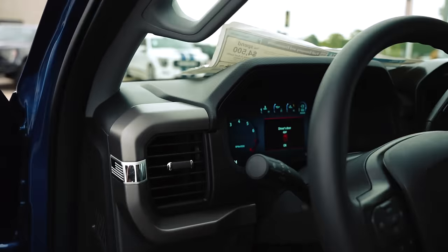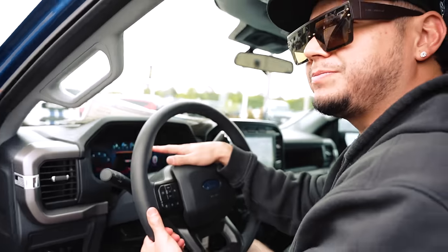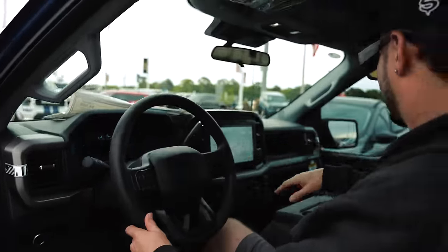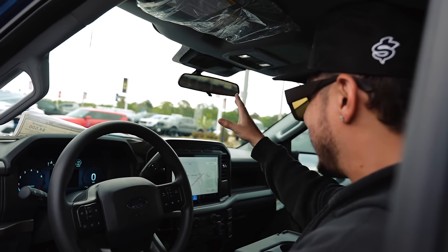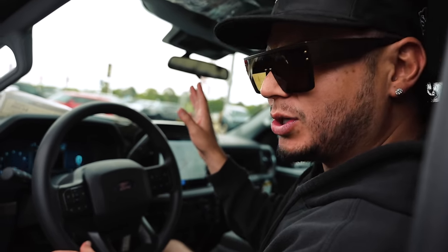Digital cluster. Yes, sir. Now, all the 24s are gonna come like this, right? Identical to this. This is all you get, no matter what. They're all gonna be the same interior, the 12-inch screen. Look, the Shelby doesn't even have this big screen, and this 24 does. And that's the standard on every 24 now, right?